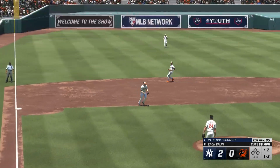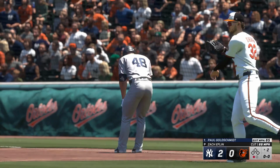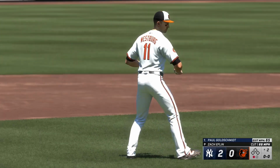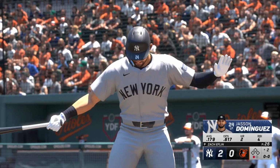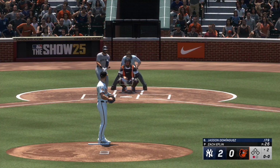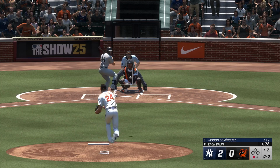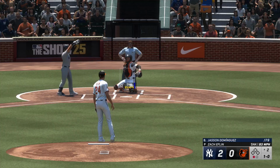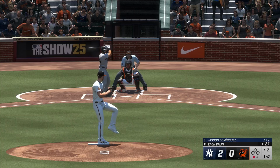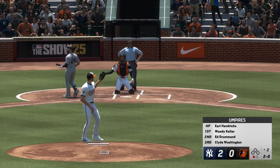On the ground to third, Westberg. And they get Goldschmidt for the out. Batting 8th, left fielder, Jason Dominguez. Just missed. 1-0. Nope, ball. Our plate umpire, Earl Hendricks.